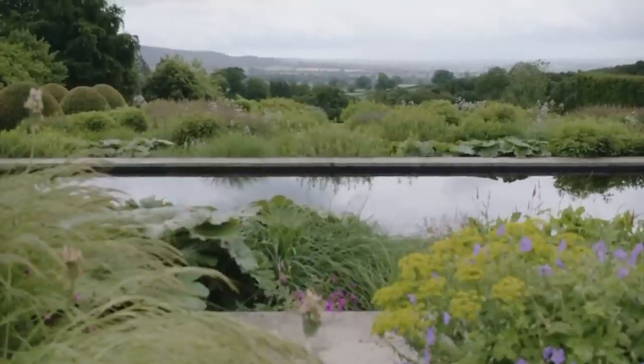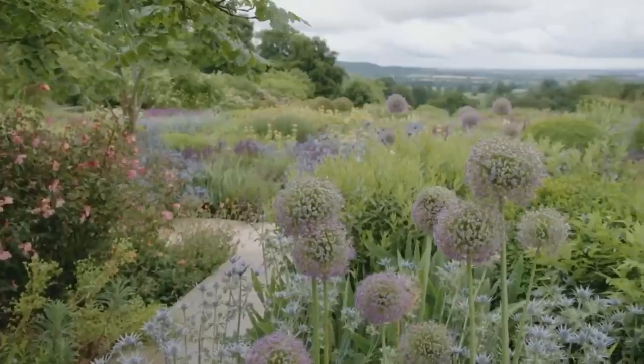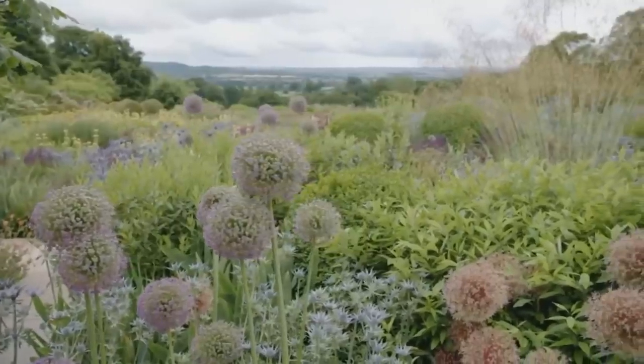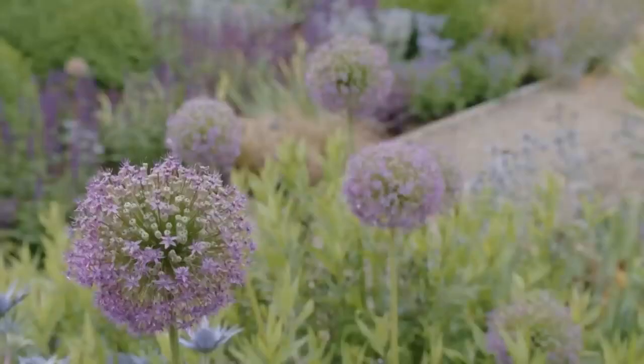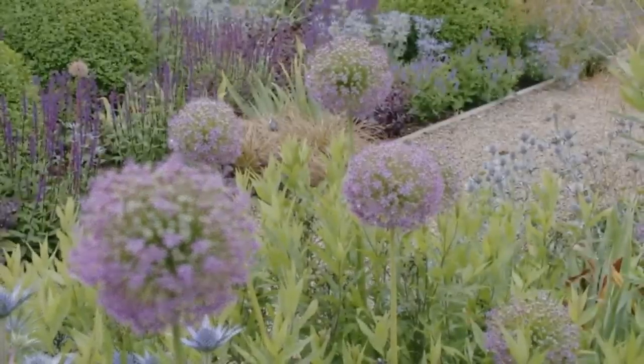Tom plays down his contributions to a property like this, but any observer can see that his work has shaped the appearance of this historic site and done so in the most refined way. Not just in the structure and layout of the spaces, but also in the way he uses plants, old-fashioned varieties arranged not in drifts, but in clumps, to give a more traditional look.